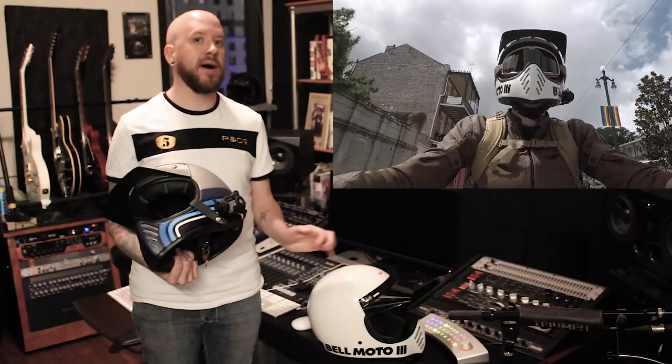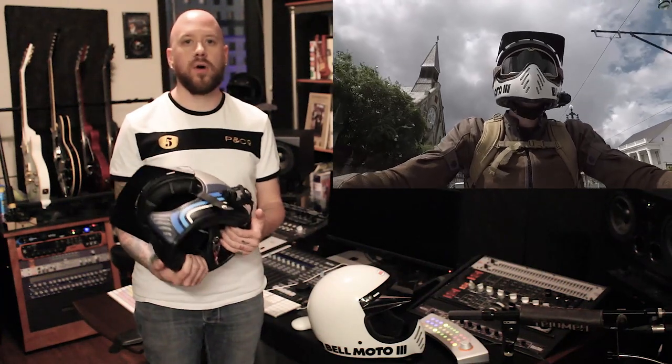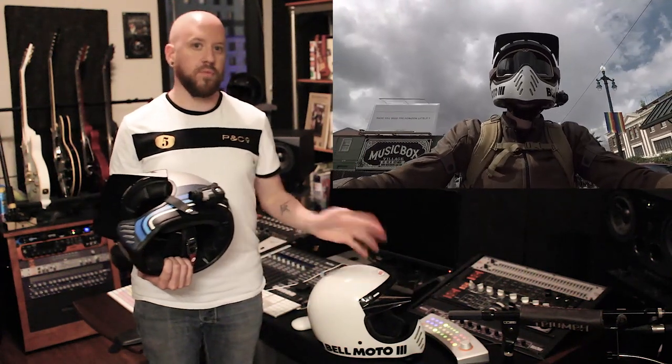For one, it's been my best fitting helmet for my beautiful bald head. Out of all the helmets I've tried, nothing has fit me better than the Bell Moto-3. So right off the bat, really comfortable helmet.